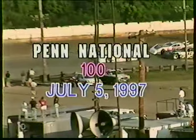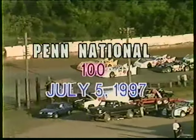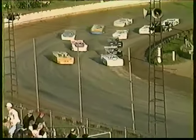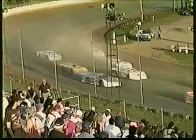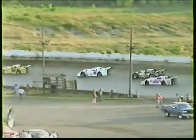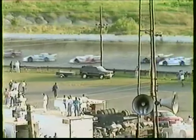Laps. Look for the green as they come off the fourth turn. Mike Balzano, the E175, Bart Hartman on the gas, and the green is out. The winner of this heat will start in the seventh spot in tonight's Penn National 100.